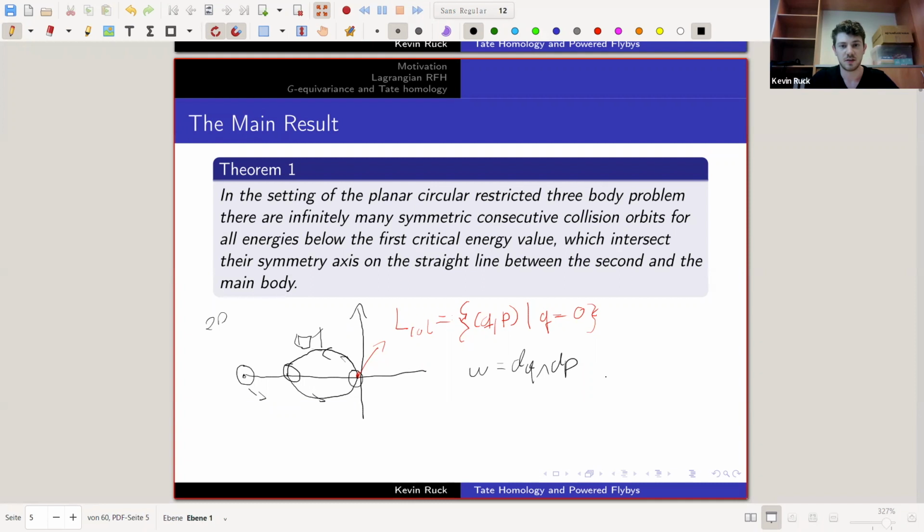And the symmetry axis, which is of course here, that part corresponds also to a Lagrangian, simply by saying the symmetry axis is this part here. And of course, we want the orbits to intersect with momentum vertical to this line, so that we can put them together and have a well-defined orbit overall. So mathematically, a consecutive collision orbit is an orbit which starts in this Lagrangian and ends in this Lagrangian subspace. And we found that there are infinitely many of these orbits.